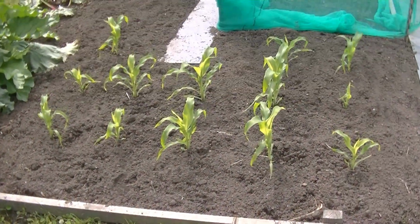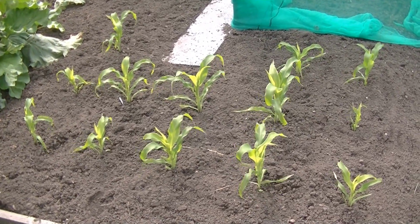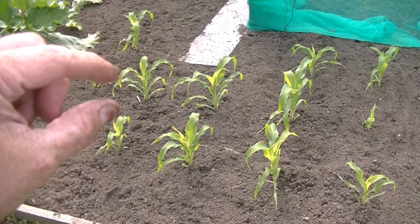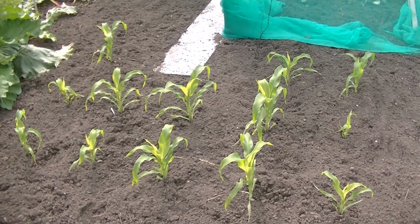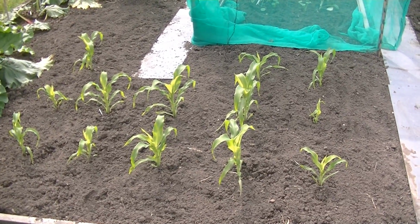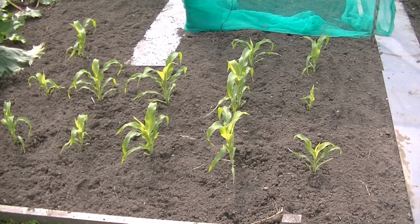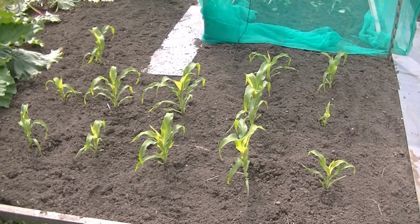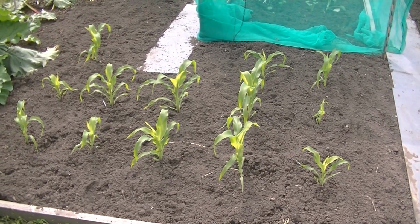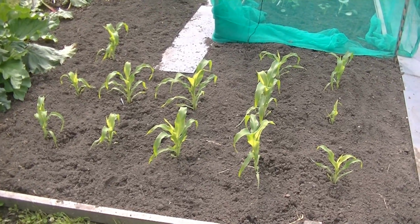This stuff here is sweet corn. This is Incredible F1, I believe. I put these out as really small little plants, and they're not growing amazingly quickly or amazingly well, but it's the weather's fault. It's not my fault. Hopefully they're all growing away quite happily, and we'll get a decent harvest off of these. They've certainly got plenty of space to grow, so fingers crossed.